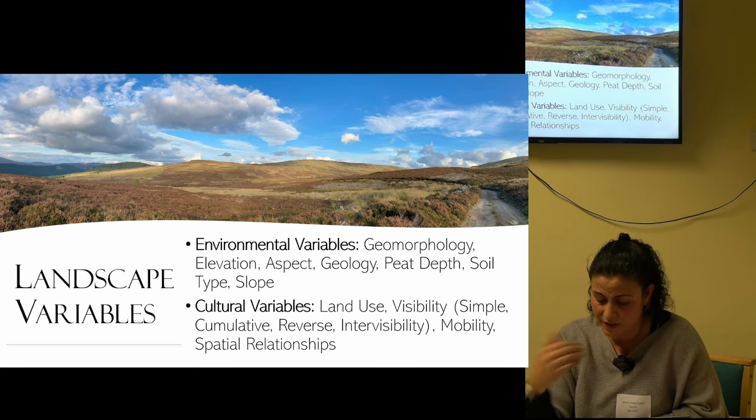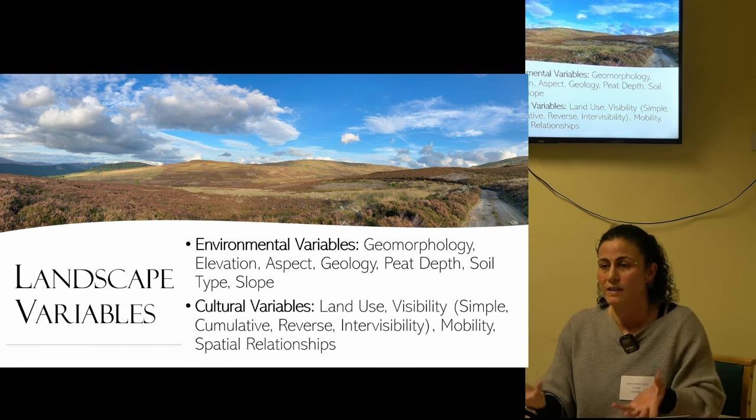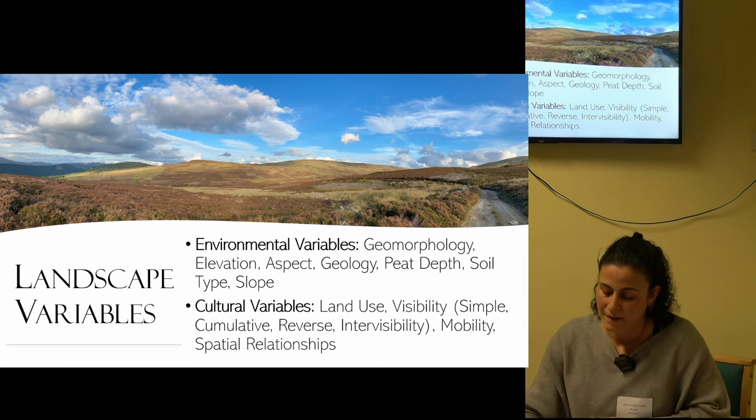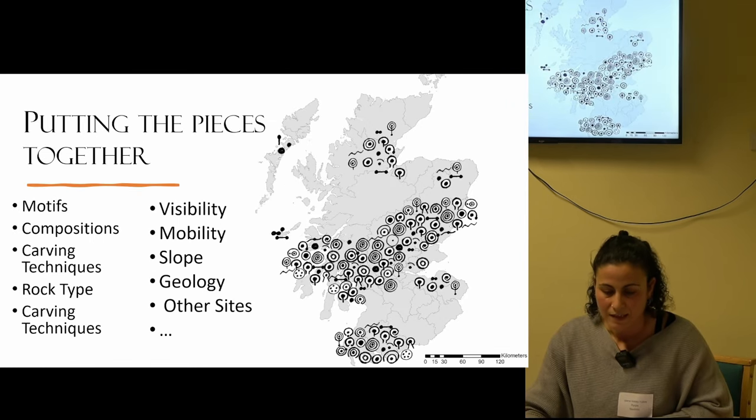There are significant regional variations, and this suggests that although the different communities understood the rock art tradition, they knew how to create it, they knew what the imagery was like and how they were supposed to use it, they had their own preferences, which probably reflected their own cultural beliefs and their cultural backgrounds.